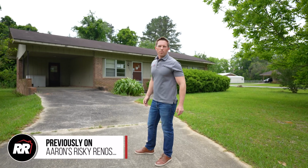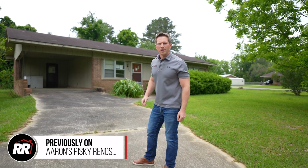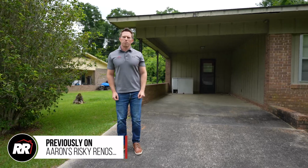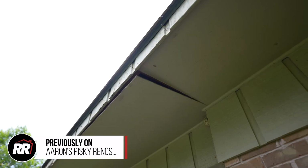I just purchased this property, not sight unseen. I had the opportunity to see this one very quickly, so I'm going to gather my thoughts today with you and come to some decisions. My goal on this property is to keep the budget lower. Right off, I see a little bit of soffit drooping down right here.